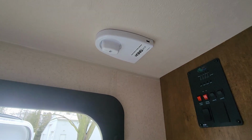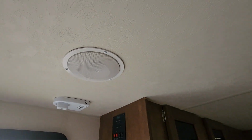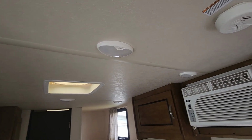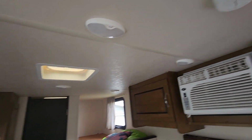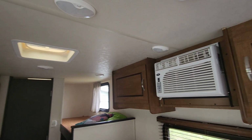The King Jack TV antenna has worked well. Speakers, no problem. Lights, LED lights. This thing is full of LED lights. There's 2 of them there, 2 of them in the back of the rig. There's one above the bed. We have not had to replace a single LED bulb yet, so that's good.